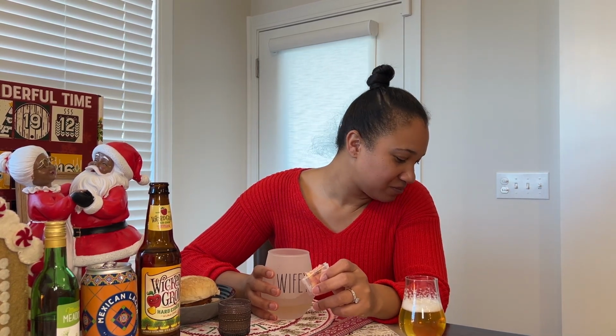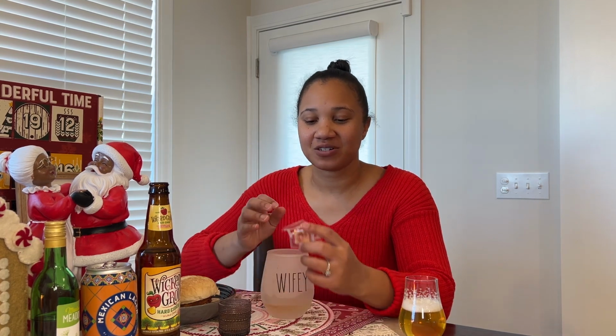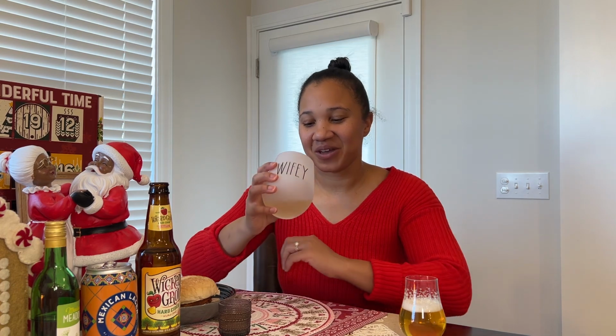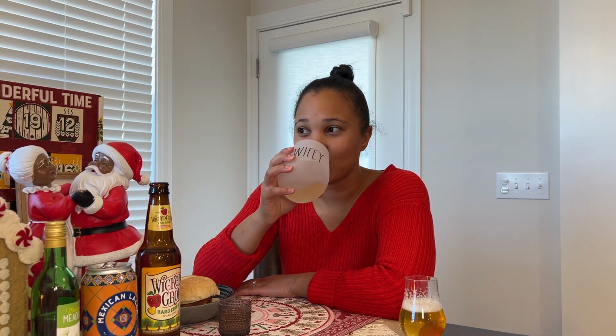It's okay. It's not my favorite. It's not bad. I don't know, there was just something about the mature cheddar that I'm hooked. Okay, let's try this Sauvignon Blanc.